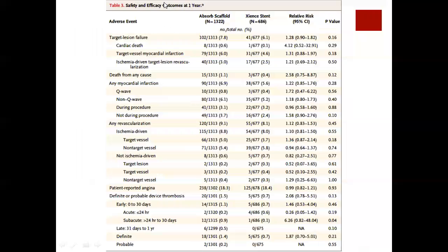This is for the primary endpoint, which is target lesion failure. At 1 year, with both the absorbable scaffold and the Zion stent, there's no significant difference in target lesion failure, whether it's cardiac death, target vessel MI, or ischemia-driven target lesion revascularization. In terms of secondary endpoints, there's no difference in any MI or revascularization.